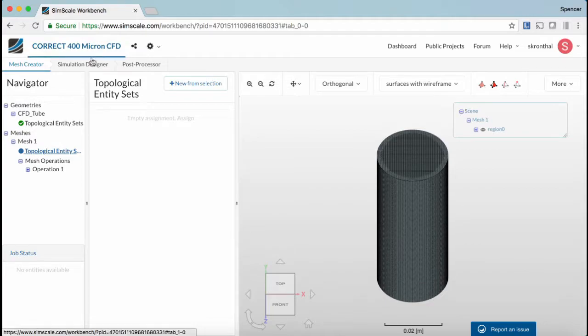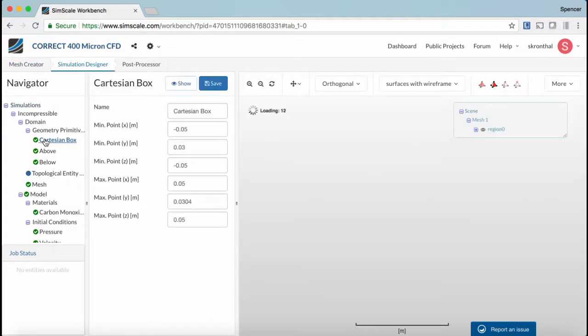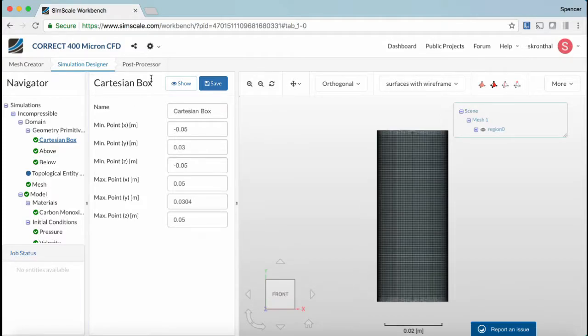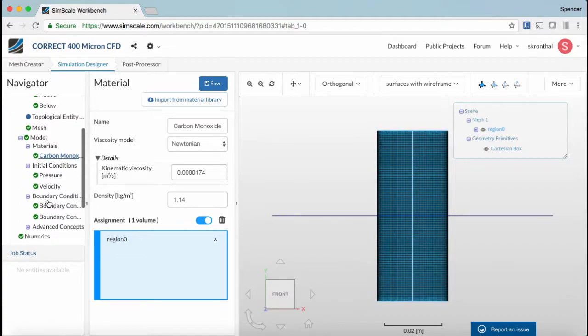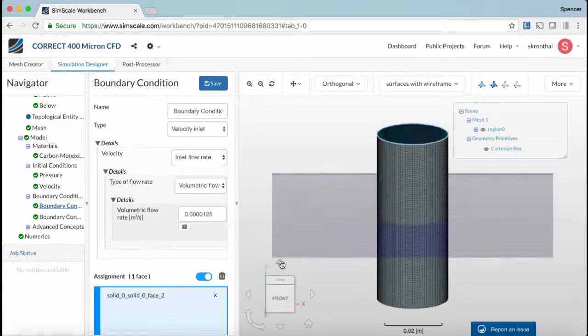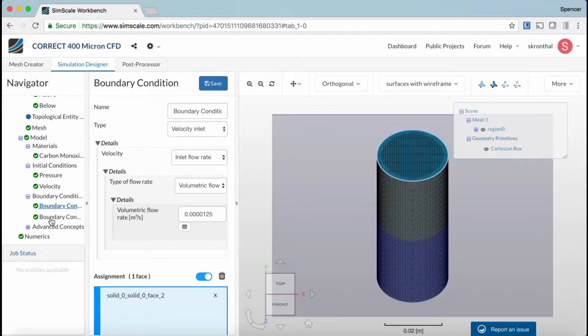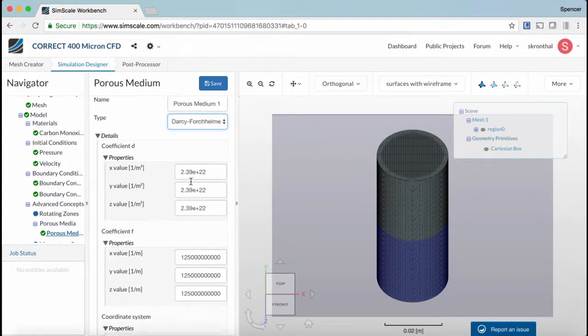For our computational fluid dynamics, we started with the 3D model of our membrane inside a tube, simulating an exhaust pipe. We then set the boundary conditions and parameters for the gas, porosity, and result control. For the gas parameters, the kinematic viscosity and density of carbon monoxide were used. For the boundary conditions, different initial volumetric flow rates ranging from 0.75 liters per minute to 750 liters per minute were used. We then set the porosity parameters based on coefficients from our Darcy's law calculations.